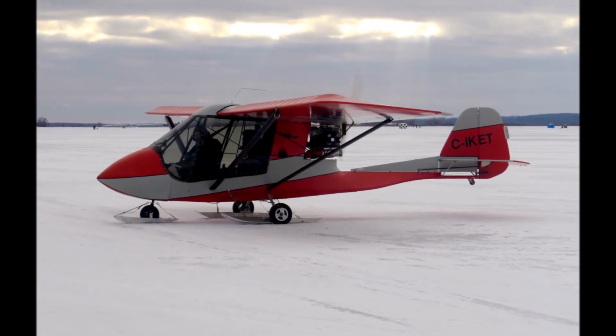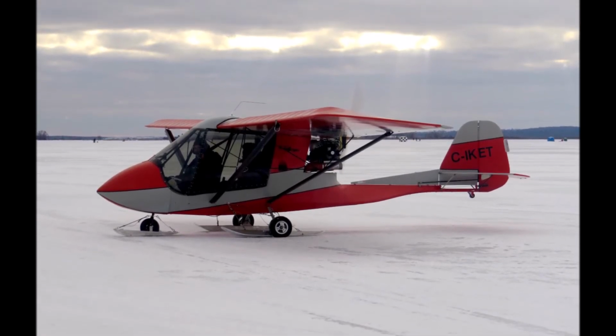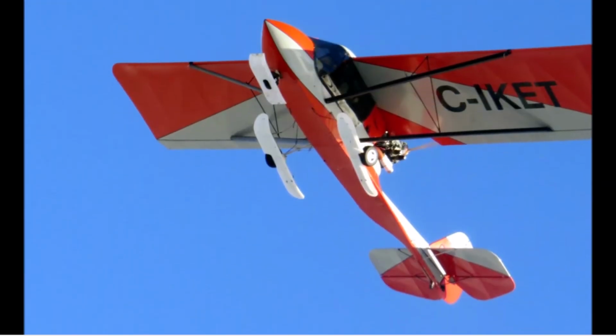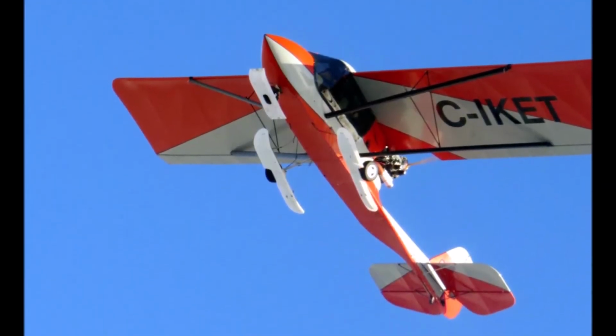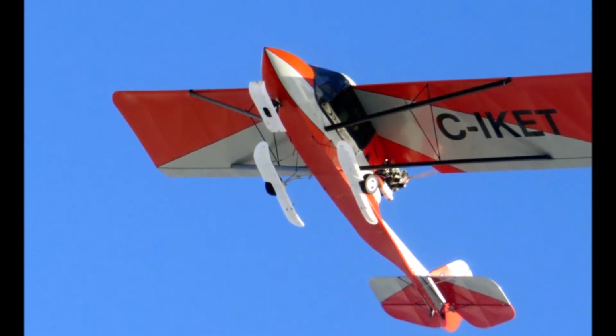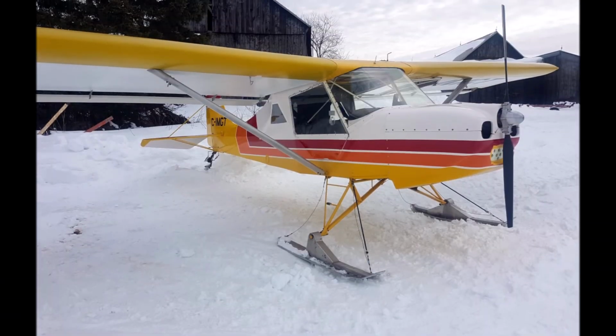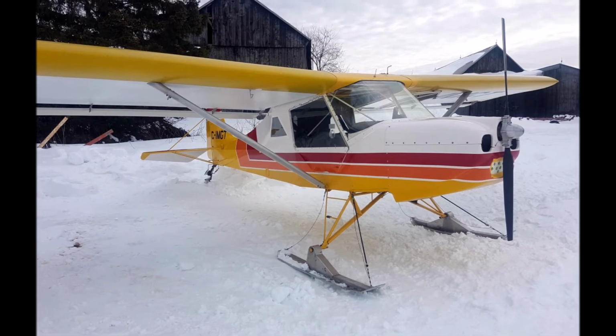Alright, I'll quickly wrap it up. Basically, you know, Challenger's been a good part of my flying career. Awesome airplanes. Here's another shot of Kilo Echo Tango that I owned for about a year. Merlins, another great flying airplane.